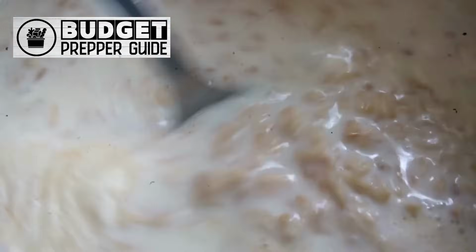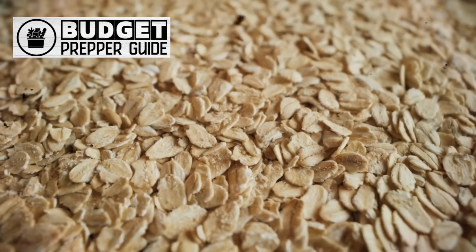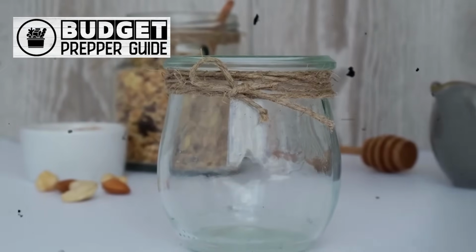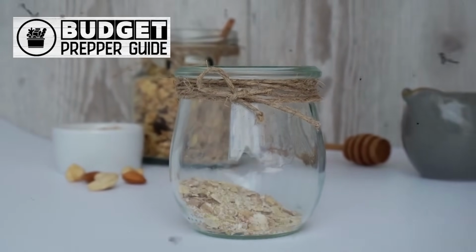Just add hot water if you've got it, and in a minute or two, you've got a meal that sticks to your ribs and keeps you going. No cooking pots, no mess, no problem. And if hot water isn't an option, believe it or not, you can still make it work with room temperature water. It just takes a little longer to soak, and that's it.